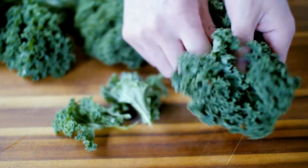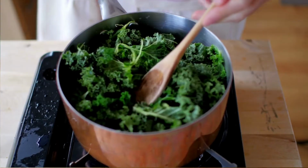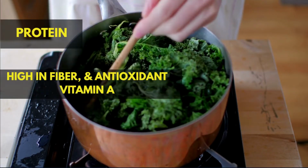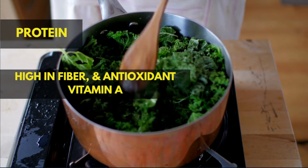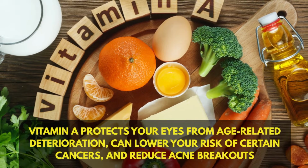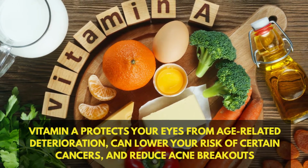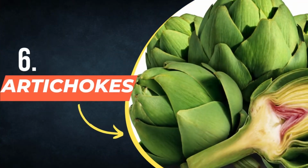Number 5. Kale. We're pretty sure you've heard about kale and its reputation as a superfood, and this is for good reasons. Aside from the pretty decent amount of protein it provides, kale is also high in fiber and the incredibly powerful antioxidant vitamin A. Vitamin A protects your eyes from age-related deterioration, can lower your risk of certain cancers, and reduce acne breakouts.